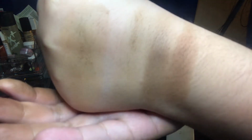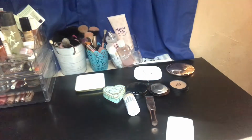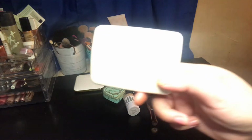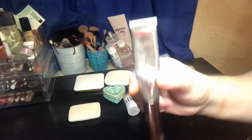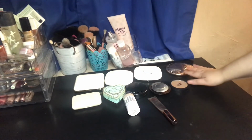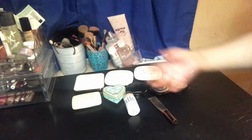Marc Jacobs is a lot warmer and cooler, but they're about the same color of depth. That's what I'm trying to say. So yeah, these are like my darkest bronzers. This one I don't use all too much just because it's a lot more cool tone. If I want something cool tone, then I'll go in with the Hollywood Contour one, which is a contouring one, not a bronzer, but I thought I'd mention that. Out of all the ones I've talked about, I love this one the most, so that's what I was trying to say.